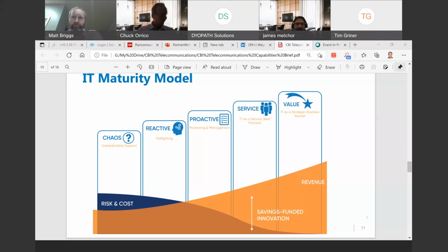And then the proactive state is really when you start to say, okay, I need to get a handle on this. I need visibility into these systems. I need to understand what's going on. I need to start seeing what type of triggers are occurring, and what some of the precursors are to major issues or service outages. And as you can see, risk starts on the left side and starts to decrease, because as you get visibility and structure within the overall IT maturity model, you can drive down that overall risk and cost.